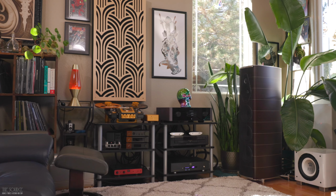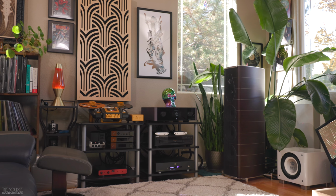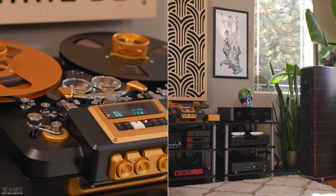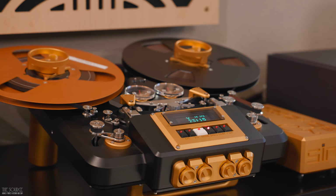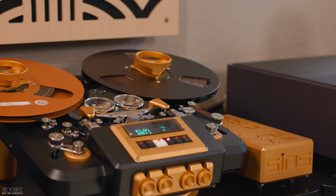For my impressions, I utilize my reference integrated amplifier, the Mishi X3, via the analog XLR inputs, paired with my reference Sonus Faber Olympica Nova 5 towers. Simply put, the TRX was one of the most lifelike, realistic analog listening experiences I've ever had.